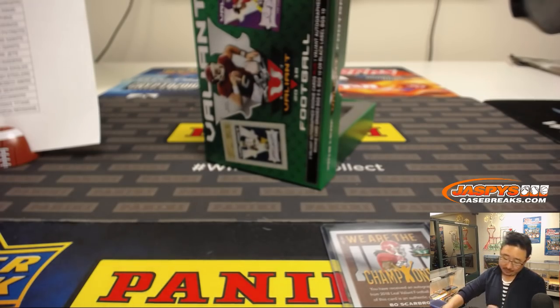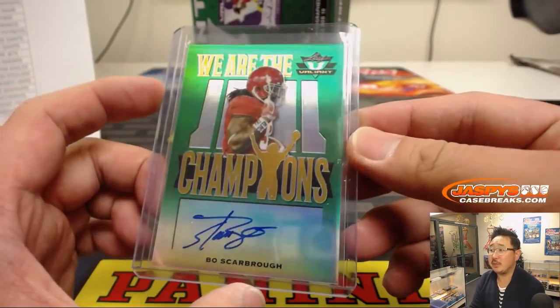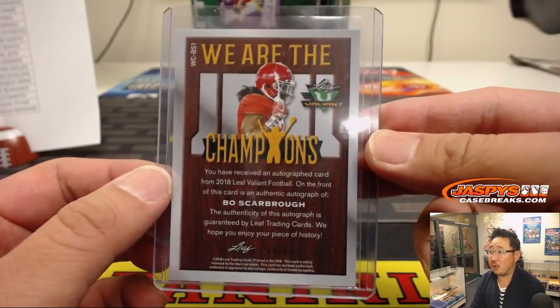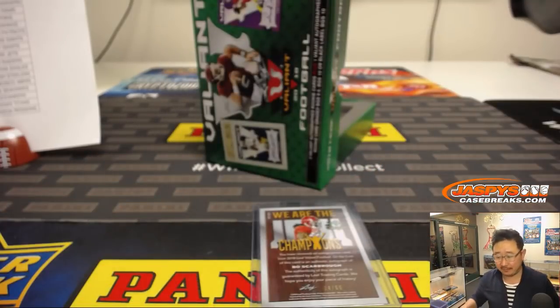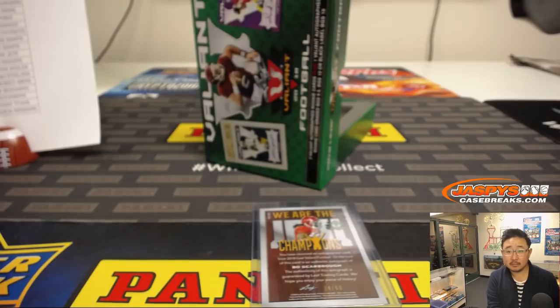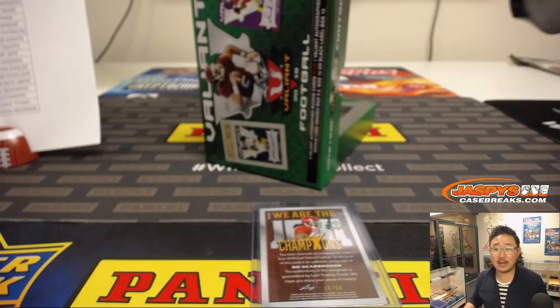Four out of 16. All right. You know what? Sorry, folks. I should have explained this before. These guys are all in their college uniforms. It's going to go to the team that they're currently on because this Leaf Valiant doesn't have a checklist. Does Group Rate Checklist have a checklist for us? Otherwise, we'll go by our college rules. Yeah, so this will actually go to the Seahawks.